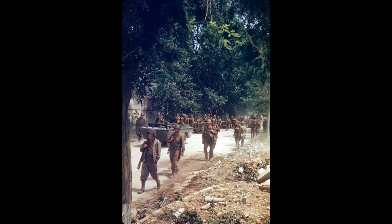American soldiers marched up the Appian Way during the drive towards Rome in World War II. It also established terms of unconditional surrender. Even as the Allies had been preparing to invade Sicily, the Italian people and their government had become increasingly disenchanted with the war.